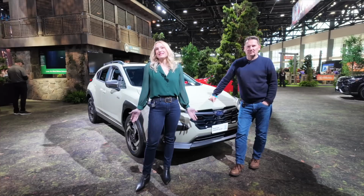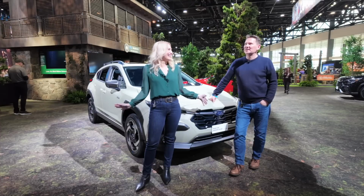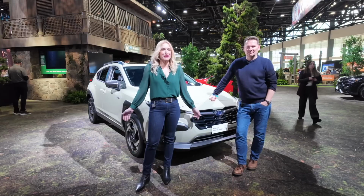Now, some people are asking us, what about the Impreza? Will it get a hybrid? No word from Subaru yet, but maybe one day. Let's wait and see. There's an all-new Outback coming as well.